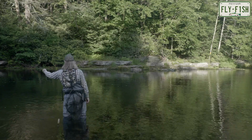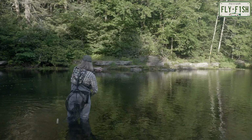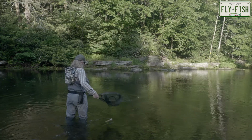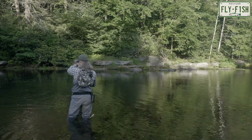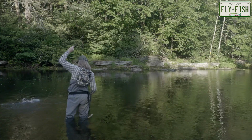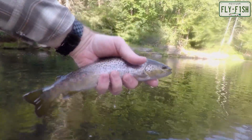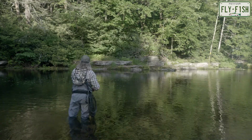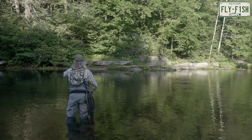Getting stingy. There we go. Crazy jumper. Oh. Now I'm twisted. There we go. All right, that one took the thread Frenchie. Nice little brown on the thread Frenchie. All right, that was good to see. Get one on the dropper. Pick up a couple more.